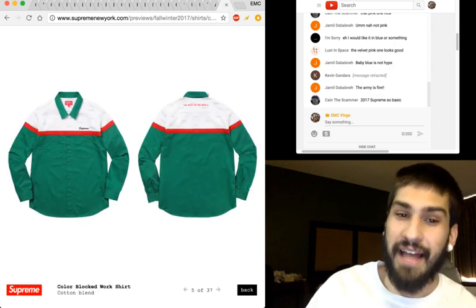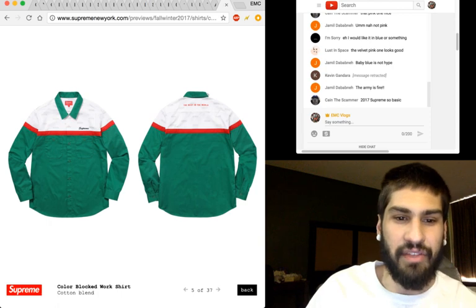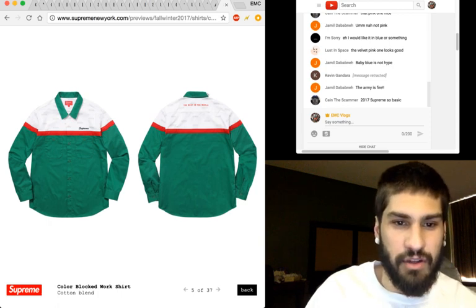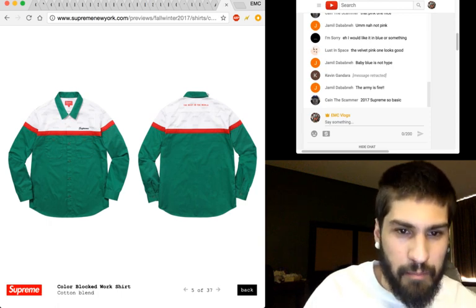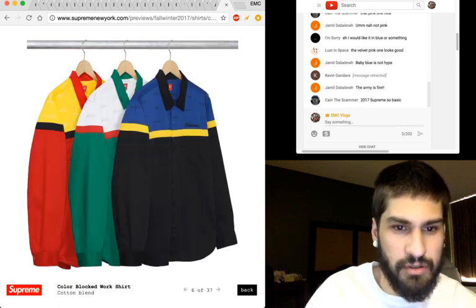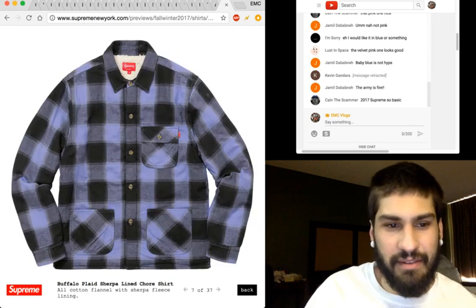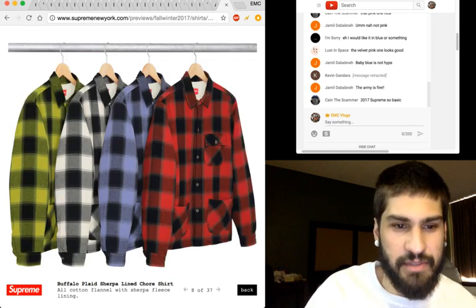Look at that. They're doing a lot of Gucci colorways too, the green and red, just because they noticed last season everything green and red sold out. So let's see. It says the best in the world on top, and then it has like Supreme circle logos. Another plaid flannel, which is another thing that's probably going to just sit on the website.